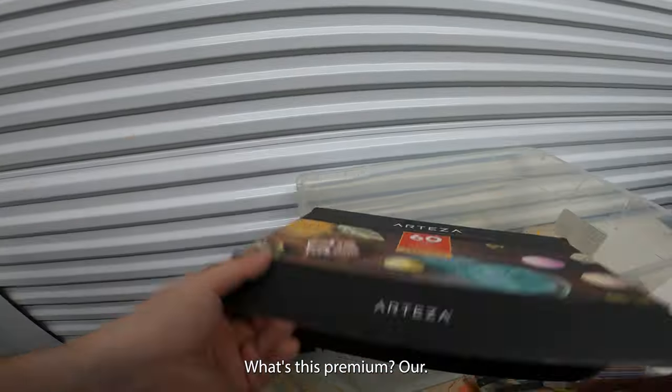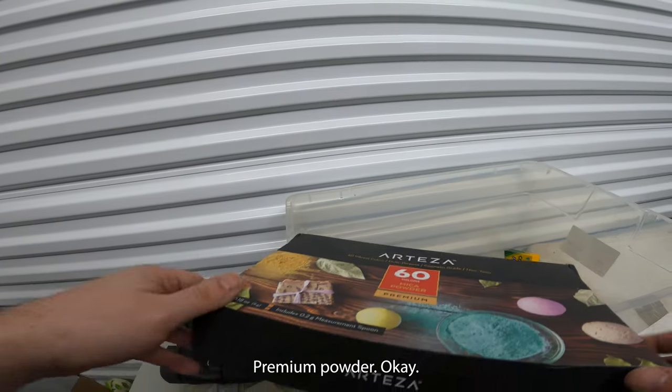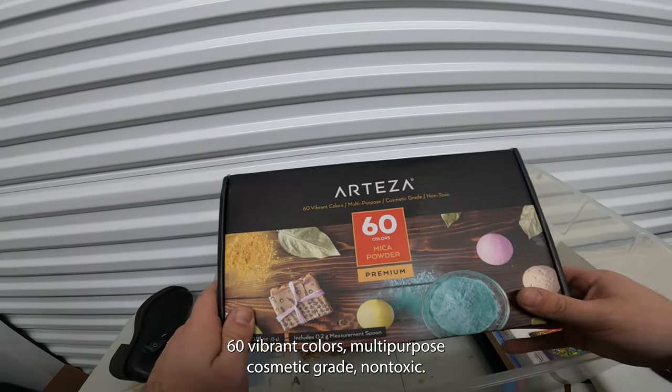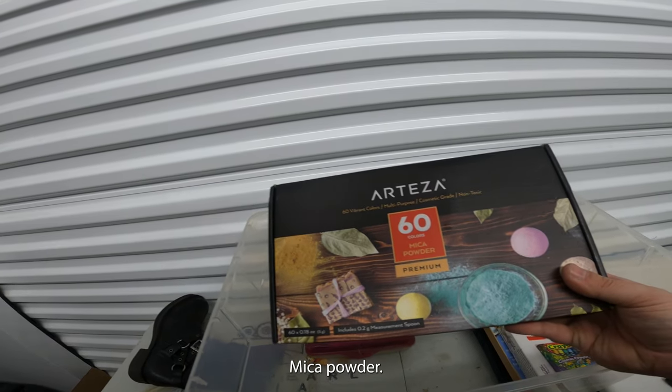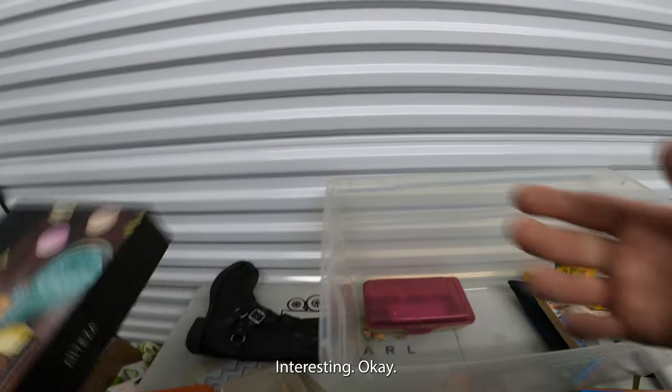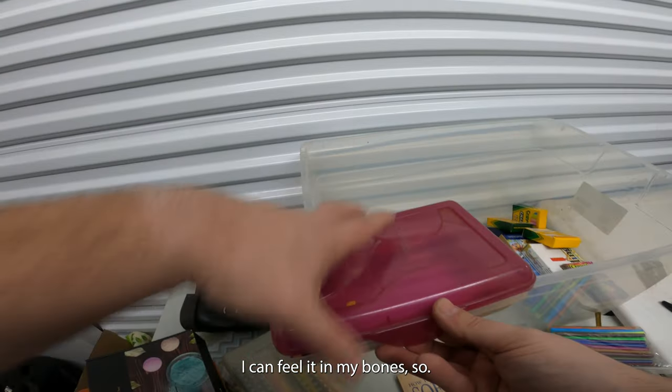What's this? Premium Arteza? Whoa. Is this like powder? Premium powder. Okay. 60 vibrant colors, multi-purpose, cosmetic grade, non-toxic. 60 colors, mica powder. Interesting. Okay. We'll definitely get some money out of that. I can feel it in my bones.